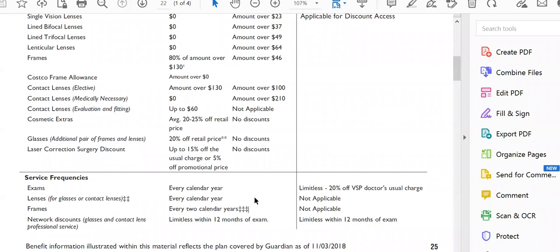The vision benefit is one of those things that actually resets every year, but it doesn't reset in January. It actually resets 1 year from the time that you actually got your glasses. So if you got your glasses in May, you will be eligible to look at some of those benefits again this May. So that's when you would go and get your vision exam. Otherwise, they are going to charge you full cost because you are not ready for that benefit.